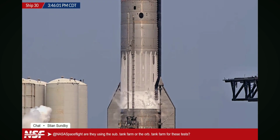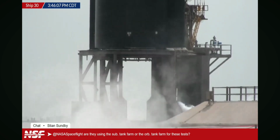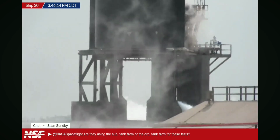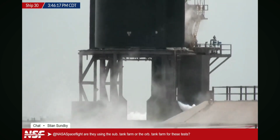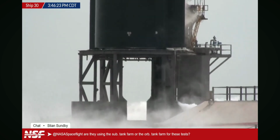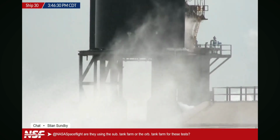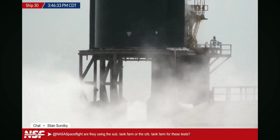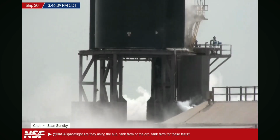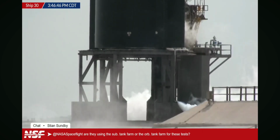There we go, engine chill. One minute off. Alex, I'm disappointed in you. So test at 4:16, I guess. But yeah, there we go. Engine chill. So they're now chilling down the Raptor engines in preparation for the cold liquid flow of liquid oxygen and liquid methane. There we go. And we are looking at a test of Ship 30 as early as 4:16. That's a quick summary. Now, Jack, with the weather.